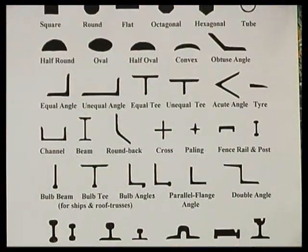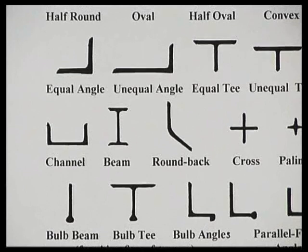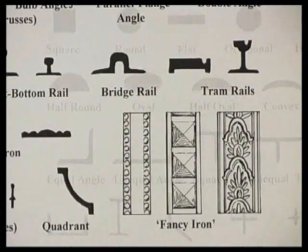Grades range from basic crown or merchant bar through best to triple best for highly stressed applications. The last puddling furnace stopped work in the 1970s, but recycled wrought iron is still available.